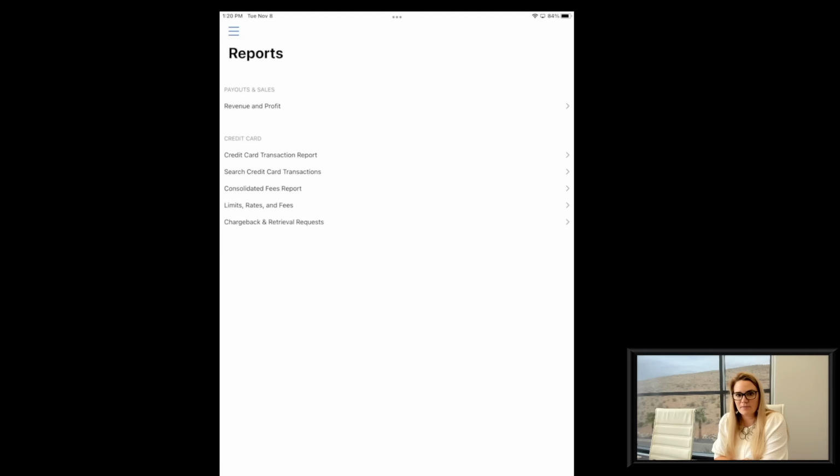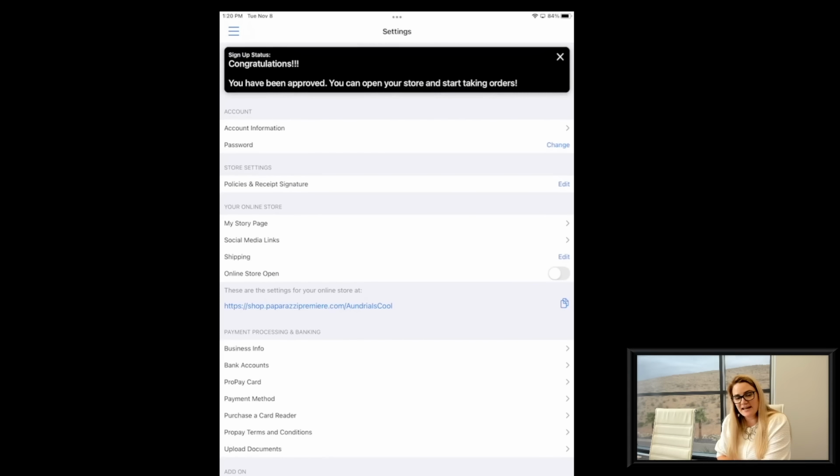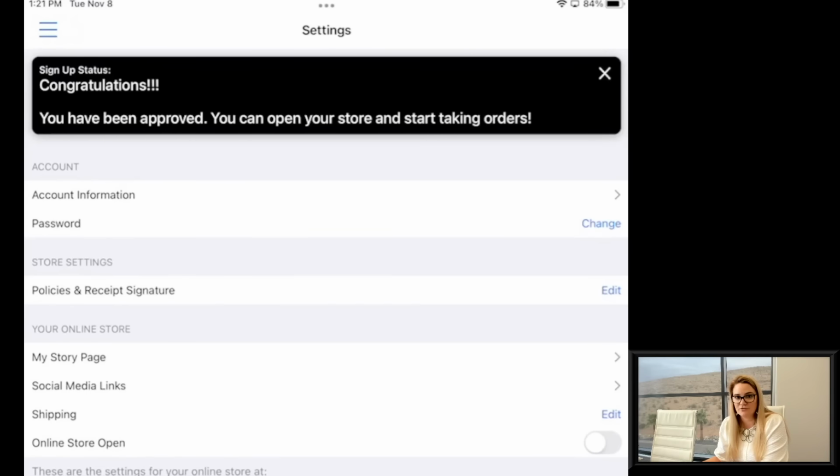Okay, so where I'm at is I'm in my app here, and you are going to see at the very top left-hand corner, it's become known as the hamburger button because it kind of looks like a hamburger there. You click on your hamburger button there, and you are going to go to settings. Once you go to settings, the way you know that your account has been approved and you're ready to get started is you see at the very top there, it says, congratulations, you've been approved. So that's how we know your account is set up. You are ready to go with your merchant processing, and you're ready to continue on our training series for the duration of the training series.